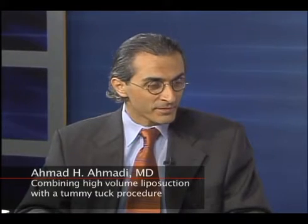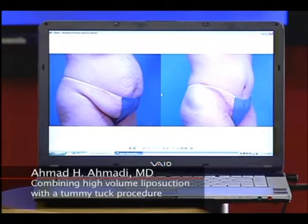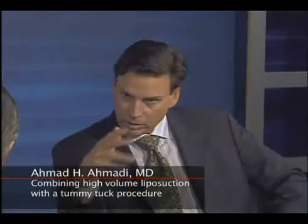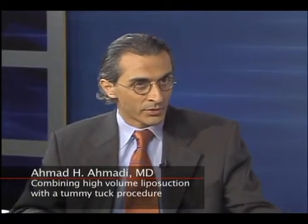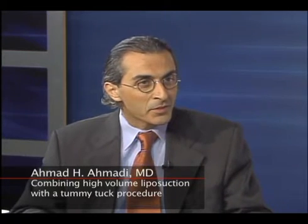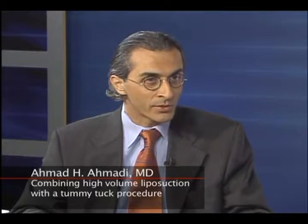Okay, now with this before and after, this was not possible. These kinds of results were not possible before the Lipo Tuck was invented or discovered. They could possibly be done in multiple stages. Either do the tummy tuck first, or do the liposuction first and then switch to surgery. Okay.